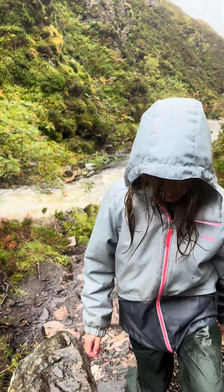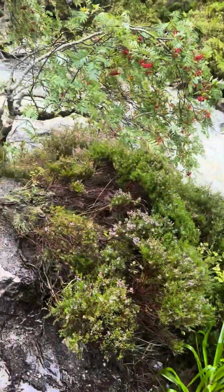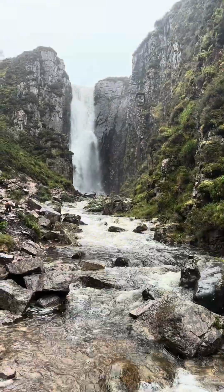But, you know, it was worthwhile. The waterfall was beautiful, and the kids cheered up soon afterwards, really. Oh, here you can see the beautiful waterfall.